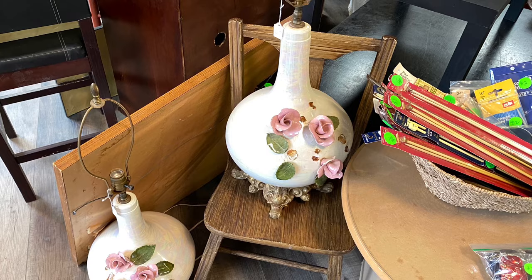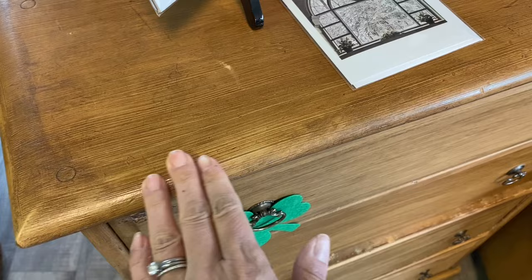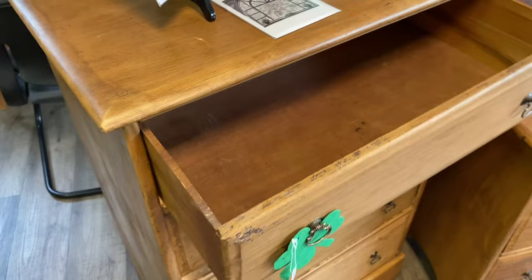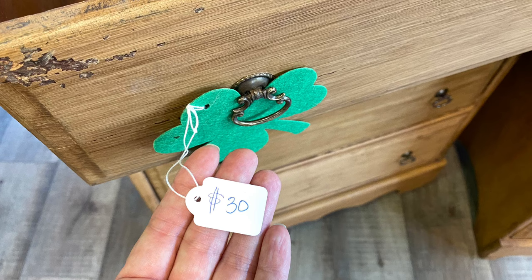When you're shopping for a piece of furniture to paint, it's kind of important to look for solid wood. If it's solid wood, it's going to make your job easier as a painter. Turn it around, look at the back, open the drawers, see if you can find a maker's mark inside. This piece is a strong candidate. It's solid wood, has beautiful dovetail drawers, and is in great condition. And at $30, this one hits the right price point for sure.